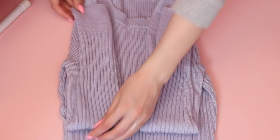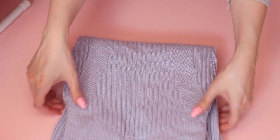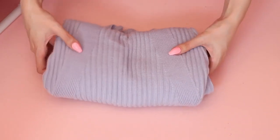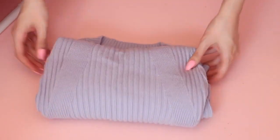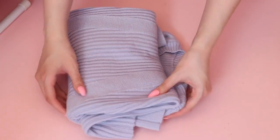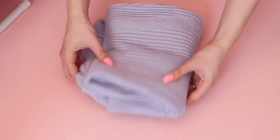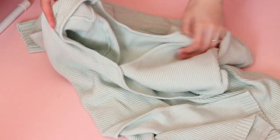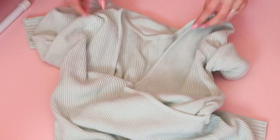Okay, so now we're going to fold it in half, and then fold it in half again. And I like to not have it be perfectly in half. You can see the little top there. I like to have just a little bit peeking out so you can kind of see a little bit more. I mean, obviously, with a sweater like this, you know which sweater it is. But if you have a bunch of black t-shirts that all have a different thing on the front, that can help you.